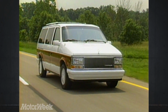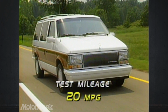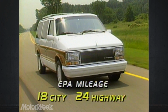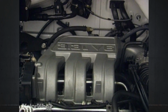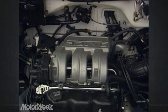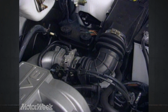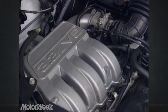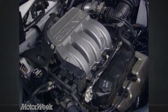But the 20 miles per gallon that we got in our mileage test is more in line with what regular folks pay to drive a minivan. The EPA rates the Town & Country at 18 city, 24 highway. Fuel is used by Chrysler's new homegrown V6 engine, which produces 150 horsepower. That's a 9 horsepower improvement over the 3-liter Mitsubishi V6 so common in past Chrysler minivans. It feeds power to the front wheels through an electronic 4-speed automatic transmission.